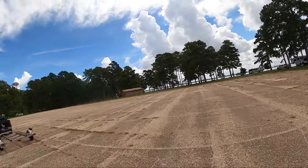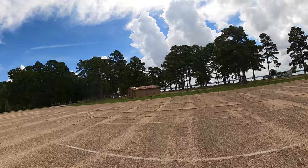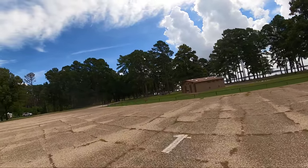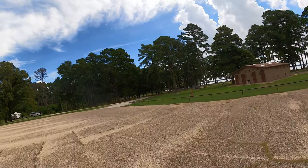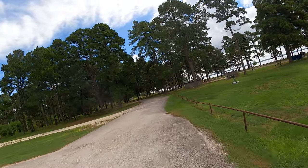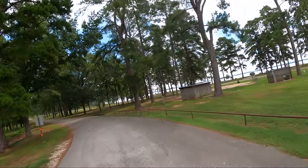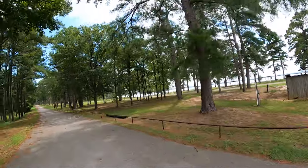There's really only one bathroom facility. We're looking at it right there. There's a vault toilet over where the tent camping loop is. Let's go see some RV sites.